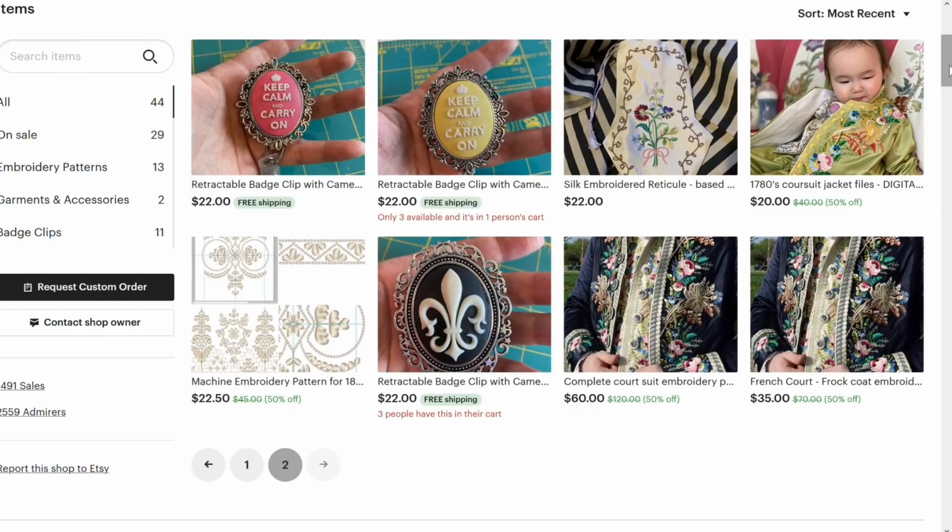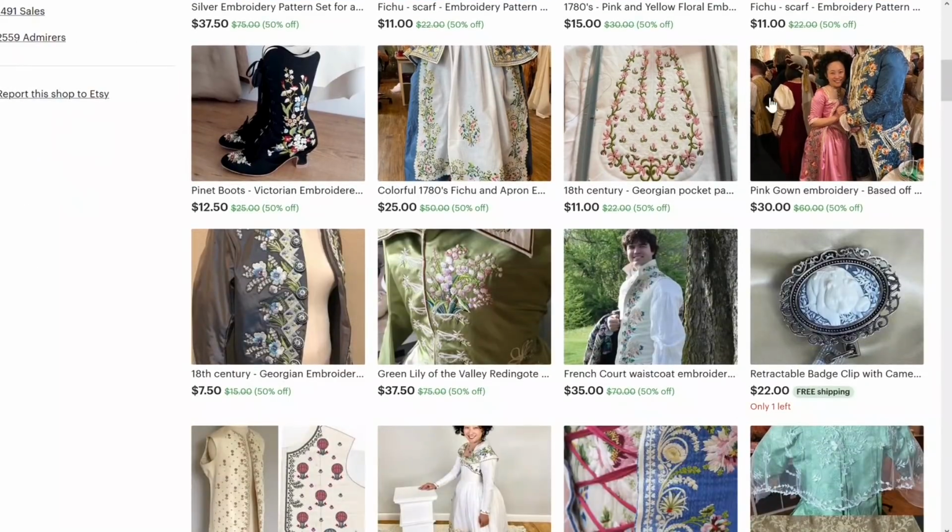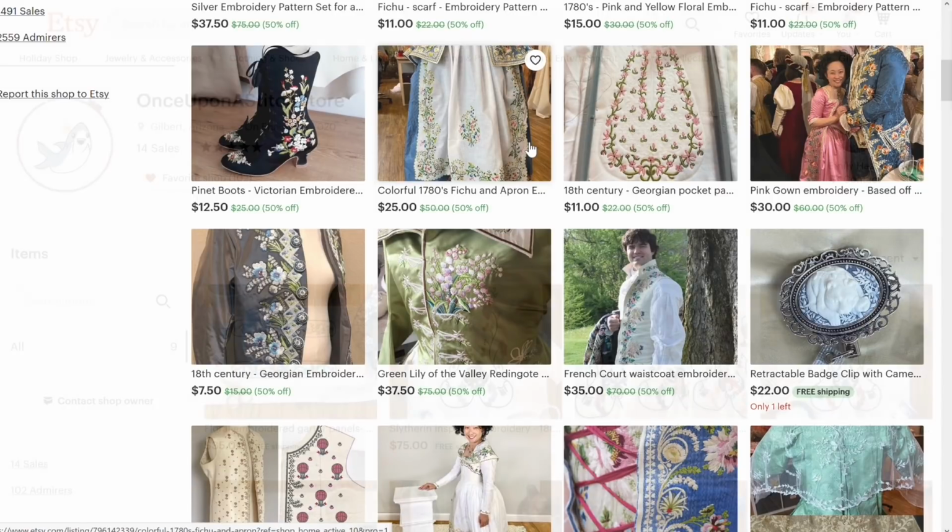But if you do like to embroider, she does have all of these things that I've been showing you as embroidery patterns, which she has digitized for you. You can just buy them from her and throw them into your machine and make some beautiful embroidery. This fichu and this fichu are absolutely gorgeous. Man, and look at this apron down here. Wow, that's something. She does such a spectacular job.